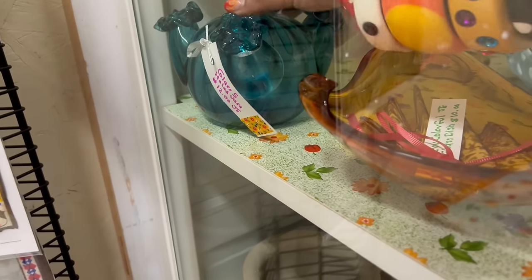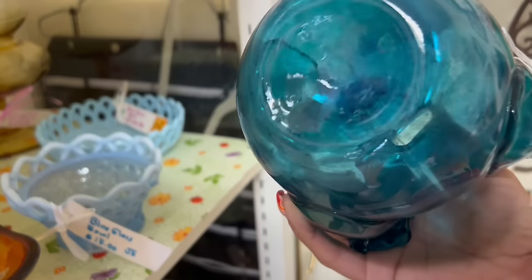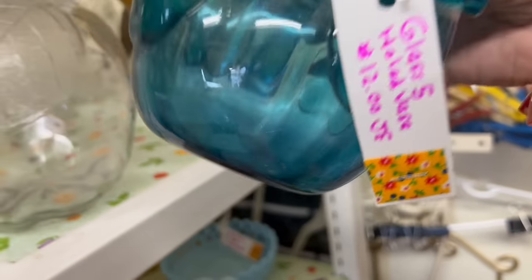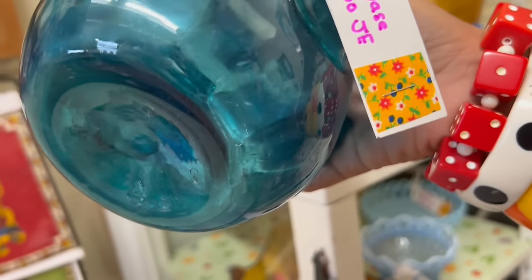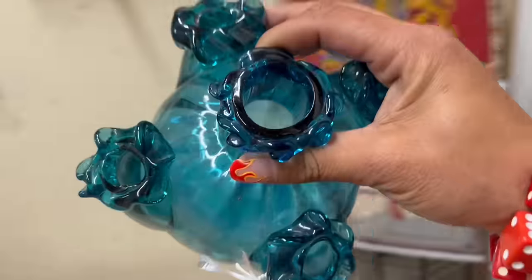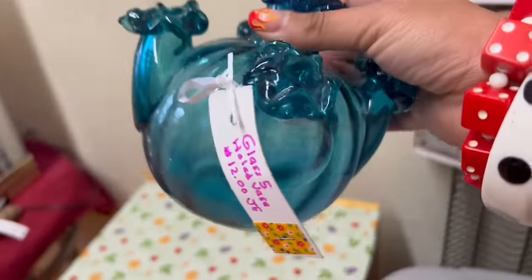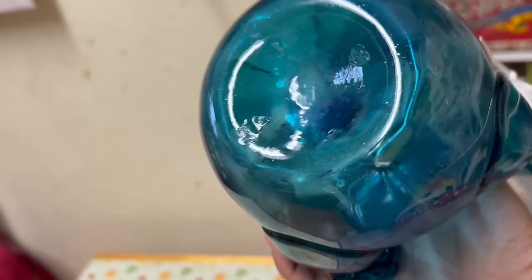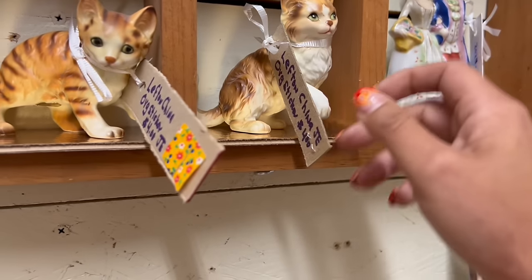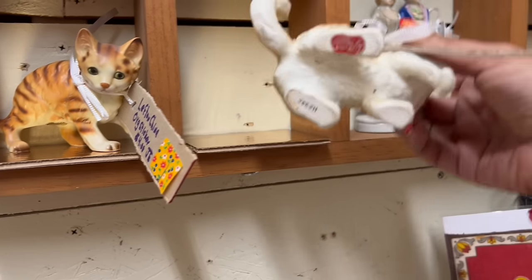Yo, what is this? This kind of seems like the wind. That's kind of wild. Blown glass. Glass 5-hold vase. That's just neat. It's $12. I feel like I can't go wrong on that. I wonder if it's Mexican. I don't know, but I'm grabbing that. Now, cats. $4. $4. I'll get these for my cat event.